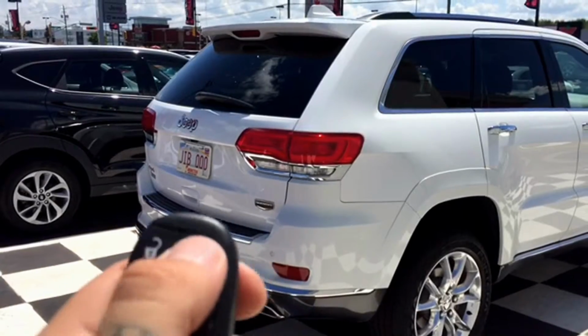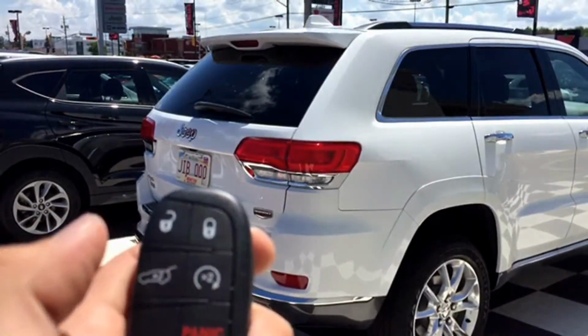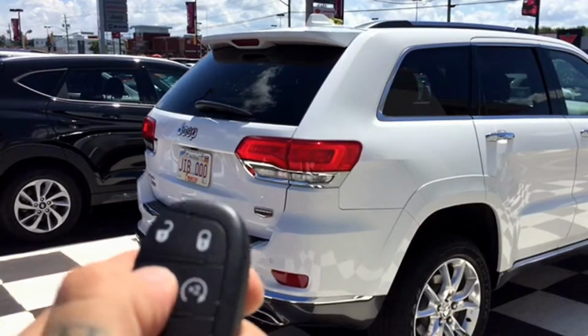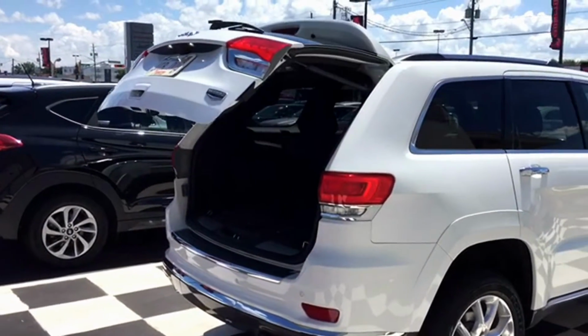The key fob does have a ton of features available to you, the driver, for convenience, including the auto start, lock and unlock features, plus the trunk popping option that makes it very convenient when you're out getting groceries or out running around at the mall.